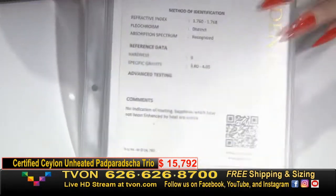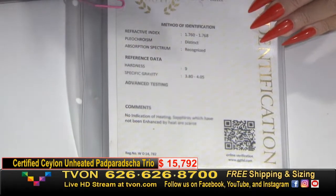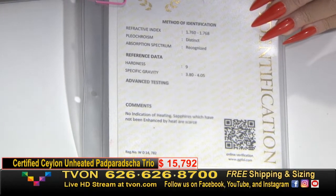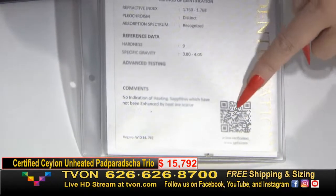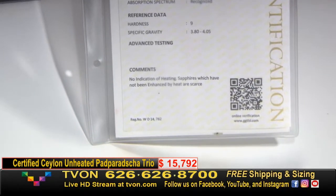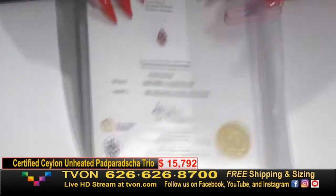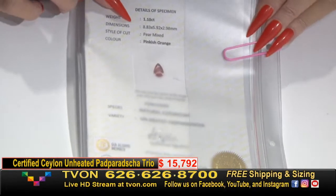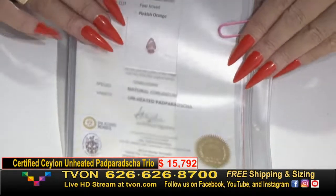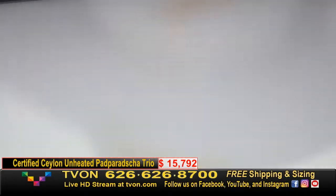Anyway, that's going to be our refractive index there. They're really talking about the pleochroism and the absorption spectrum and the 9 being the hardness, which is second only to diamonds, and no indications of heating, very important. Sapphires which have not been enhanced by heat are scarce. Oh my goodness, that's what I just said. So they're rare. Take a look at this. This is going to be the 110. On the other side, you get all the stuff we're used to, the millimeter size, the cut, the photograph, and of course, natural unheated Padparasha with the signature of the gemologist. That is the GGTL cert.